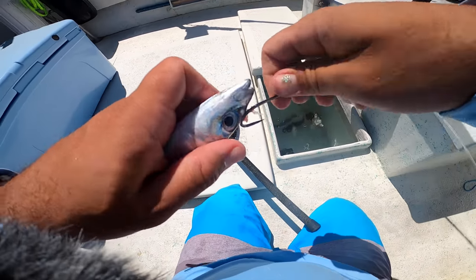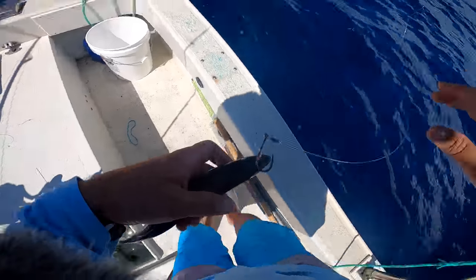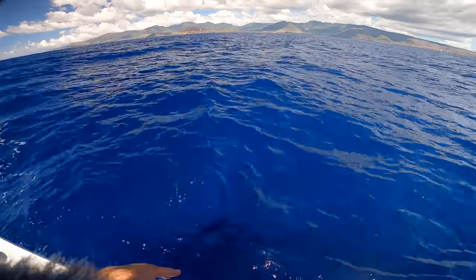Right around twist. And look at that. That guy is good to go, baby. We're gonna knock down the drag on our pole, put him in water, give him a kiss for good luck. Come on, send him on his way.